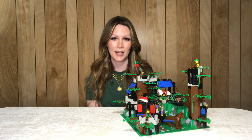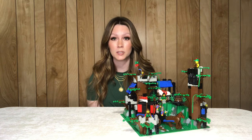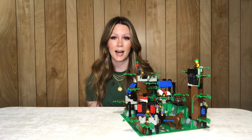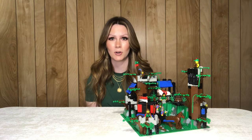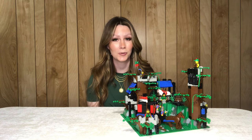I try to make sure that never happens, especially now when I know how expensive things will get in the future. So while I think I'll always prefer older sets like this, I do still love current Lego, and I never want it to sound like I don't. But with that being said, sets like these will always have my heart.